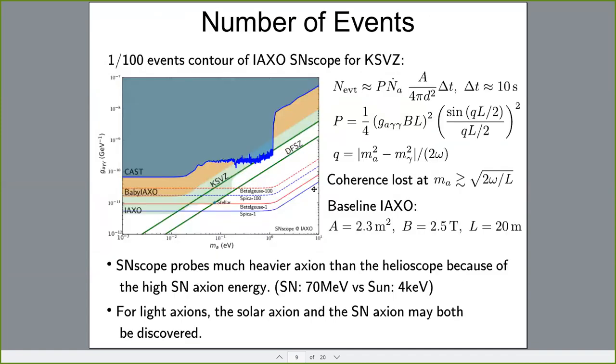So after we showed that it is possible to look at the supernova at the right time, we calculate the expected number of events in this coupling versus axion mass plane. So these blue contours are one event contours, where the solid ones are the 1 event contours, and the dashed lines are the 100 event contours. The blue contours are drawn for Spica, which is the closest candidate in the list. And the red contour is drawn for Betelgeuse, which is the furthest candidate in the list. And everything in between will have a contour in between these two lines.